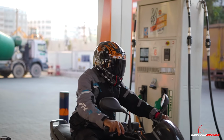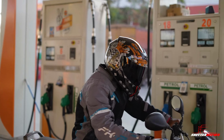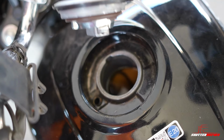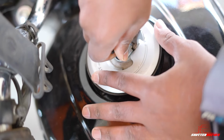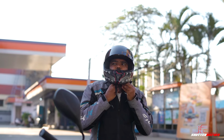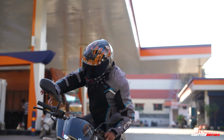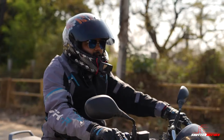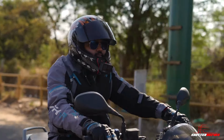The best way to calculate the accurate mileage of the Super Splendor XTEC was of course using the full tank method. We stopped by a reliable fuel station and filled the motorcycle to its brim and closed the cap. Once done, it was time to hop onto this futuristic motorcycle and brace ourselves for the adventure that we have been long waiting for. The sun had barely risen and the cool morning breeze whispered promises of adventure.